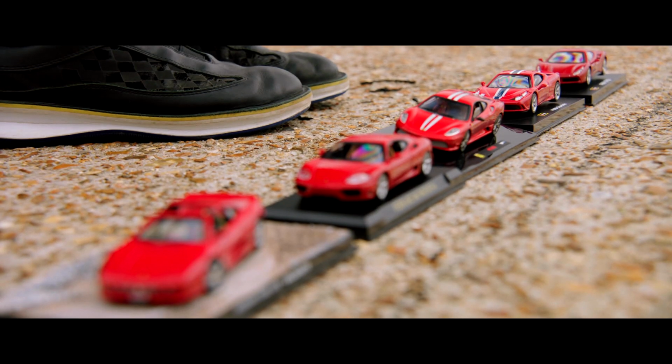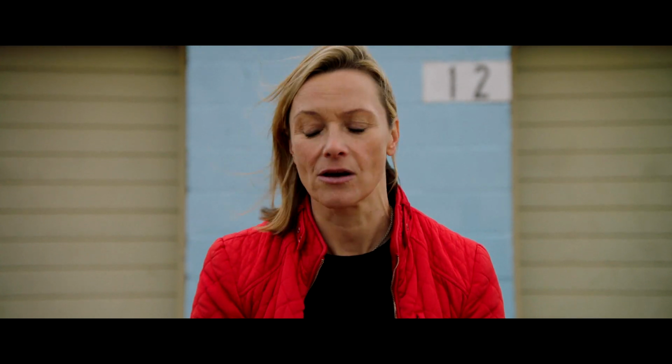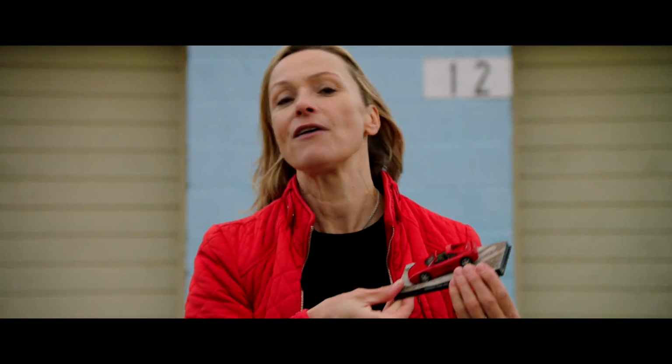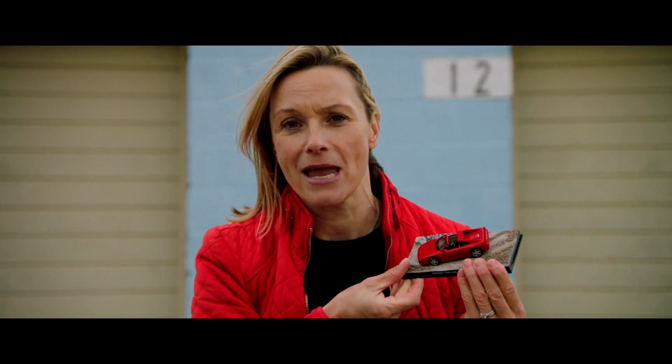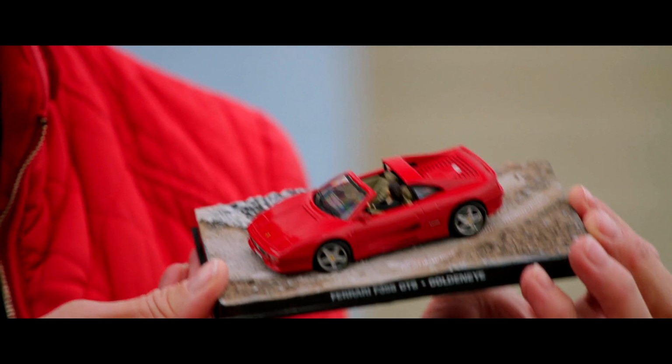Let's start with a story. Are you sitting comfortably? Then we will begin. Ferrari has a long history in making sports cars, but it was the 355 that really resonated with me. It was 1994, I was a motoring journalist, and this beautiful Ferrari was big news.